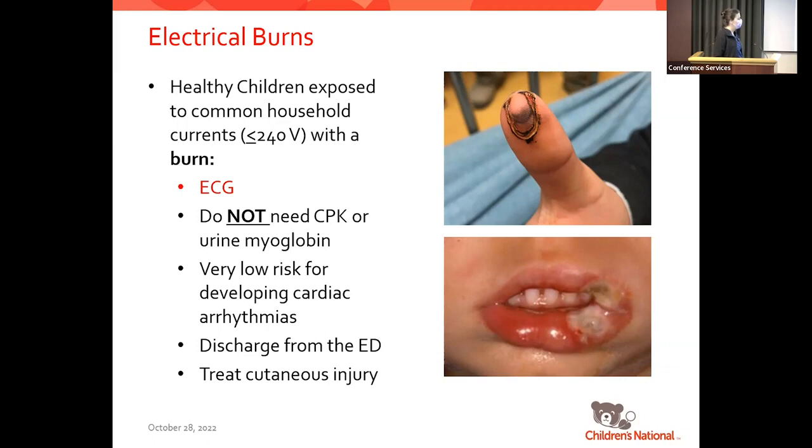So the things that you think about with an electrical injury with adults and the higher voltage, they often get admitted to the hospital. They need cardiac enzymes. They're more at risk for an arrhythmia, but most of our patients, if they come in with a physical cutaneous finding from an electrical current, they get an EKG. If the EKG is normal, we stop there and we just go with wound management. Most of the ones that we do see are similar to the top picture, bobby pin, paper clip, something small that goes into a socket.